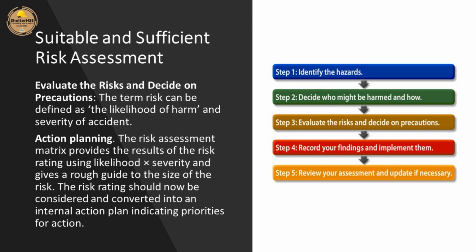Evaluate the risks and decide on precautions. The term risk can be defined as the likelihood of harm and severity of accident. Action planning. The risk assessment matrix provides the results of the risk rating using likelihood times severity and gives a rough guide to the size of the risk. The risk rating should now be considered and converted into an internal action plan indicating priorities for action.